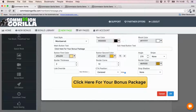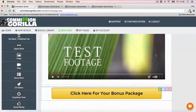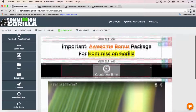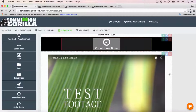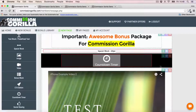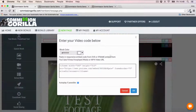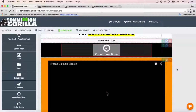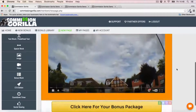I'm going to make it wide so it sits nicely underneath my video like that. Okay, very cool. And then what I want to do is actually make this section a separate color. I want to make it orange, like this color here. So I'll go into the cog, and the block color, I just make it orange. Okay, and that's going to make that entire block orange like that.